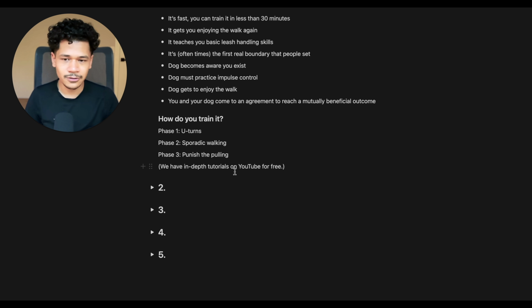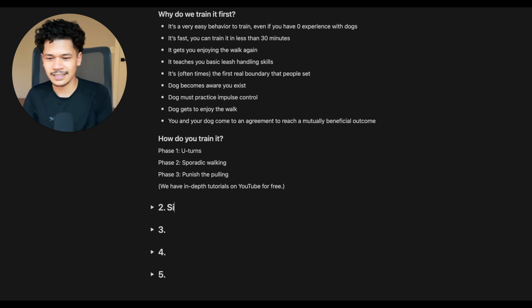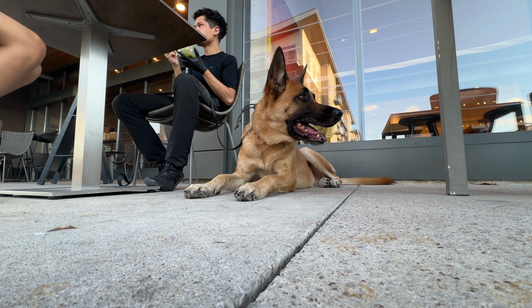All right, so that's the loose leash walking, one of the very first things we train. And then we move on to the next thing we train, which is the sit and down command. This is when you put the dog into the sit and down position and they stay there until they're released, even around distractions. And these are very useful, of course, whenever you need the dog just to hold a static position, you just need them to stay in one spot.